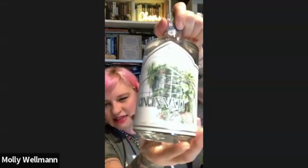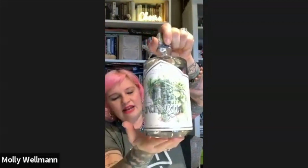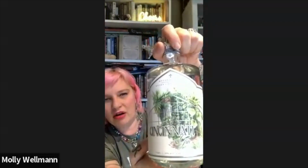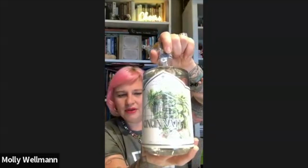And the label, you can kind of see, sorry, there's a glare, it features the conservatory, and it's done by a Cincinnati artist here. Her name is Robin Carnes. And she just did a beautiful job designing this label and putting it together.